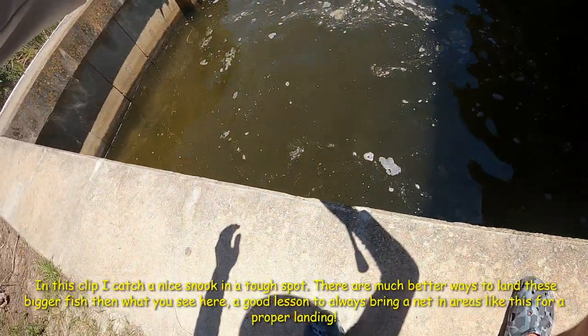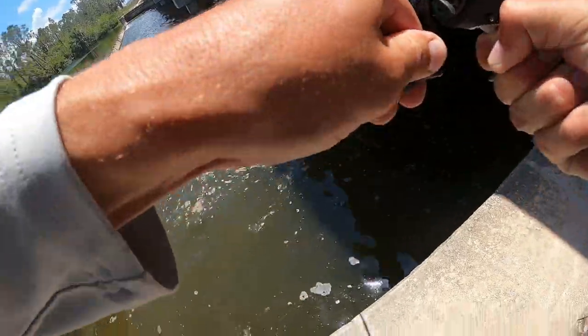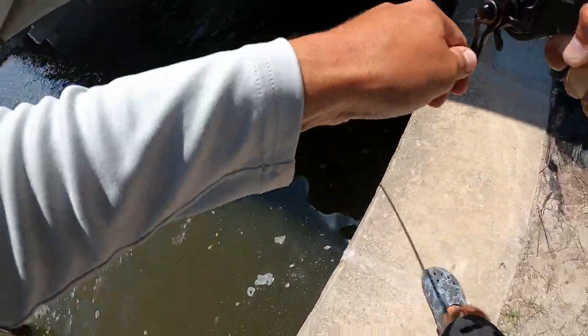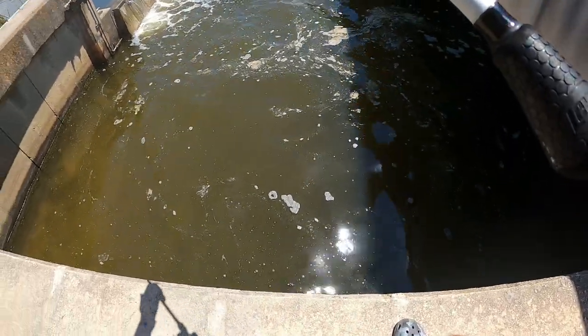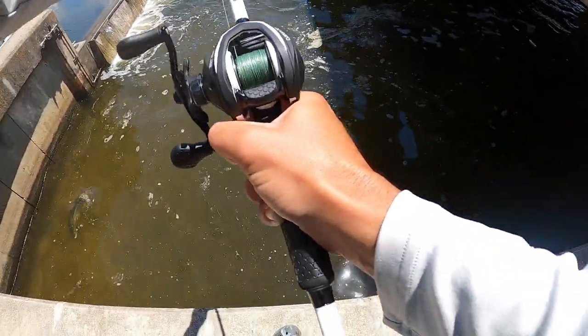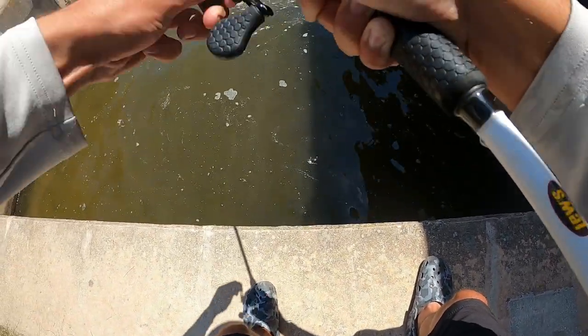I just hooked a big snook. Oh, that's a big one. Oh, you saw him creeping out. Yeah, that's a nice one. Oh, come on, big girl. There it is. Oh yeah. Oh, that's a big one. Right down there. Oh my god. That's a big one.